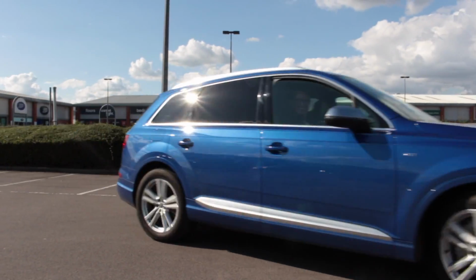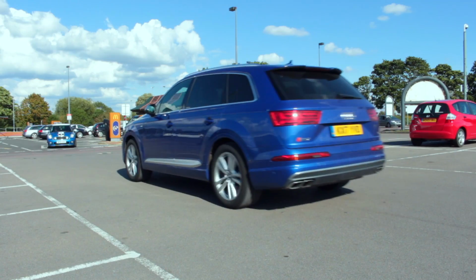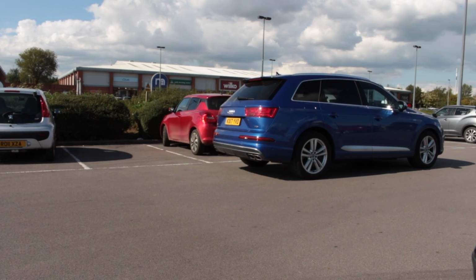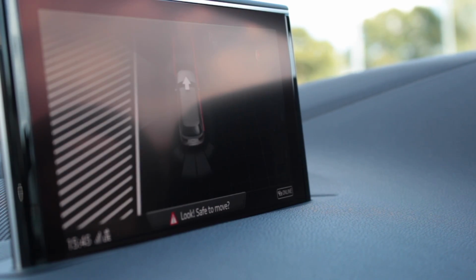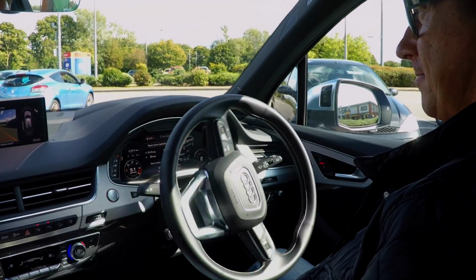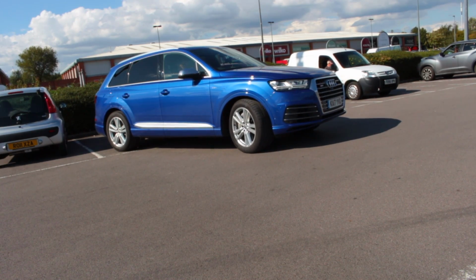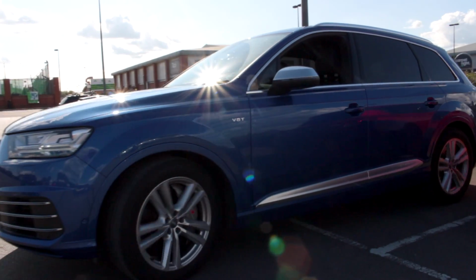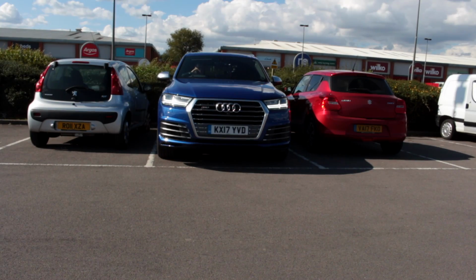Power and handling checked. What about parking? No problem. Right, so here is a very small parking space, and rather than worry about maneuvering it, all I do is press that button and it will do it all for me. All I had to do was control the brakes, the accelerator and the gear shifter, while the sensors calculate the angle, making a much better job of this space than I would.